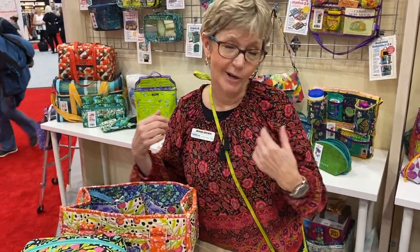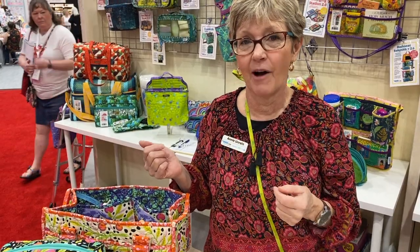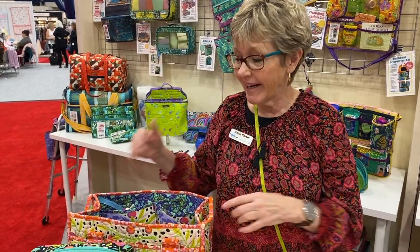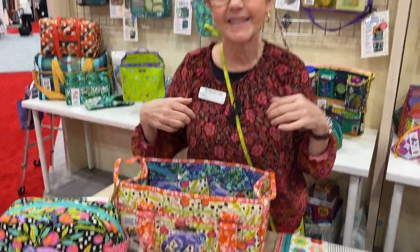I always say when someone asks me which is my favorite pattern, because I've written almost 200 patterns now. Wow. Which one is your favorite? I say it's kind of like asking a parent who's their favorite child. But for me, it's probably Catch All Caddy, which is this bag right here. And the reason I love it is it's so very useful.